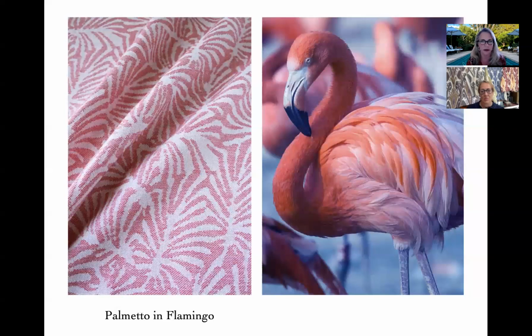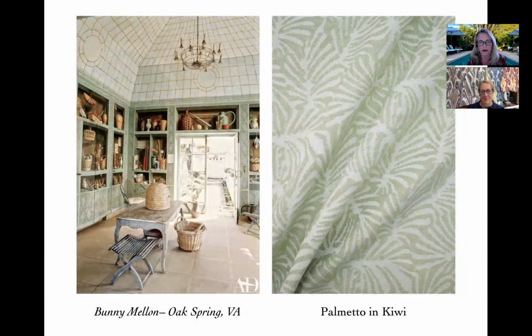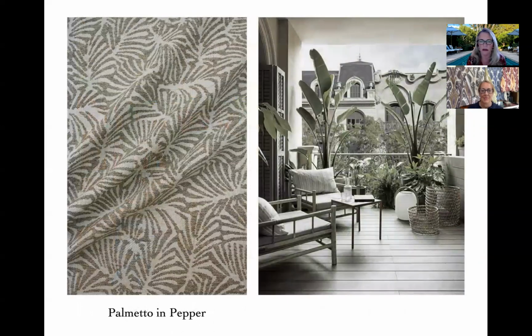Obviously our pink is very Palm Beach, for those who love pink and beautiful, yummy colors. But it's also in neutrals, lovely sands, an elegant color, an elegant fabric that can be both indoor and outdoor. And the kiwi was inspired by Bunny Mellon's fabulous trompe-l'oeil garden room. Again, indoors, it's beautiful and breathtaking, durable, stain resistant, fantastic in high traffic areas. And then a very chic charcoal color, which lends itself, of course, to all the lovers of grays and ivories in the world. And it really is something that can be so versatile for today's living.